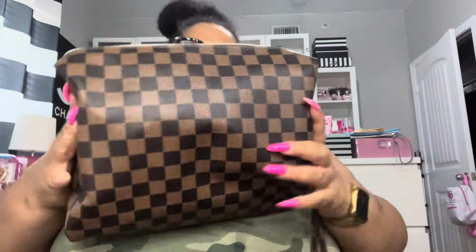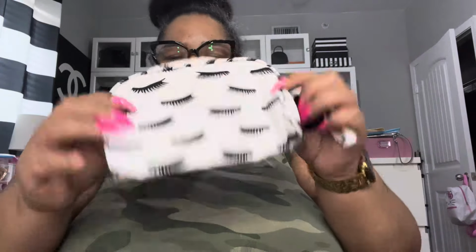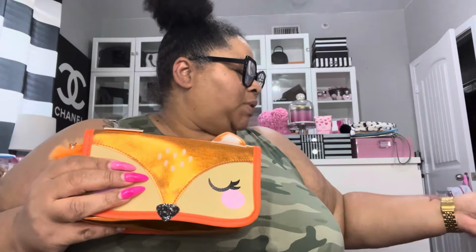Cute little wristlet, very, very functional. Cute little black and white eyelash pouch, super cute. I'm trying to put stuff in order, like how I want to put in the small thing. And if it's starting to get full, y'all, I'm going to doggone declutter some more.